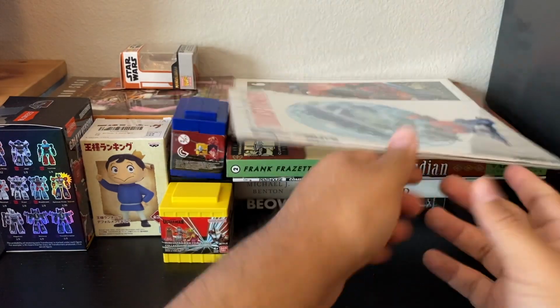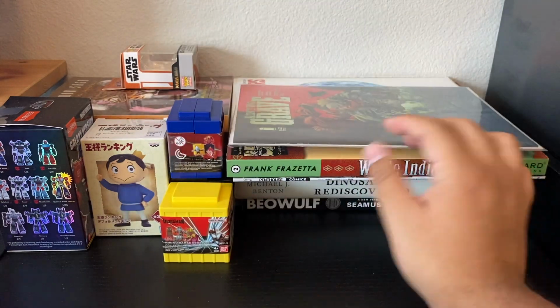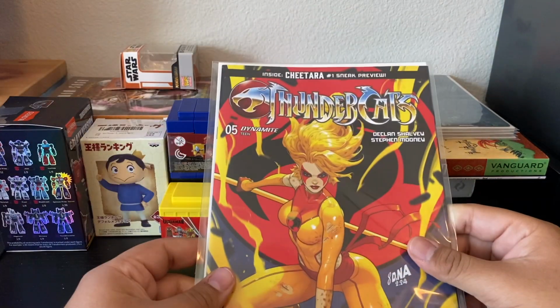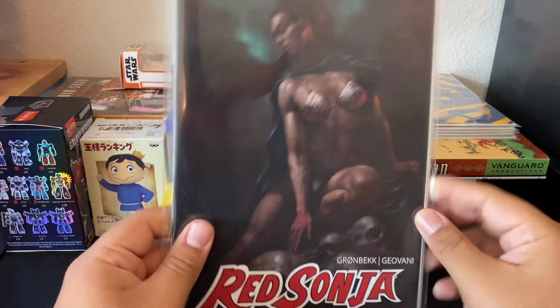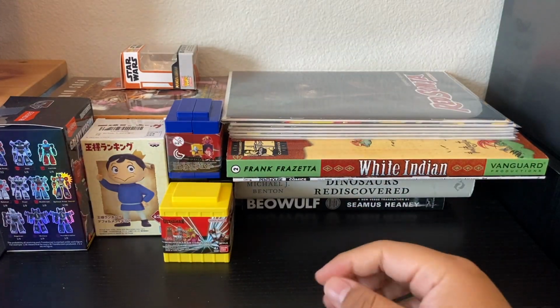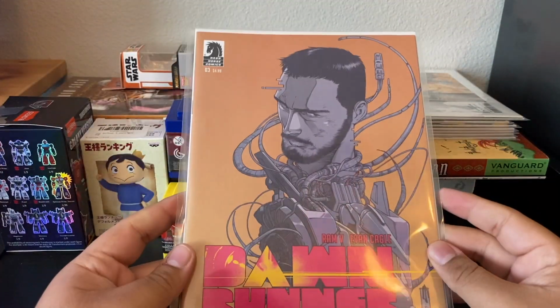Transformers number 9. Ain't No Grave number 2 by Scotty Young. Nice stuff. I really enjoyed that series. Thundercats number 5. Red Sonja 11. I love this cover. Spider-Man number 5. Dawn Runner number 3.